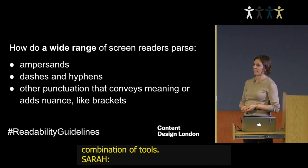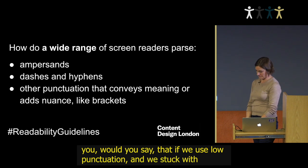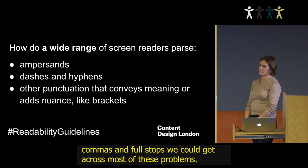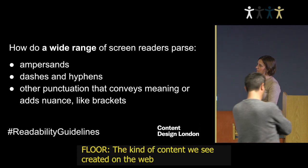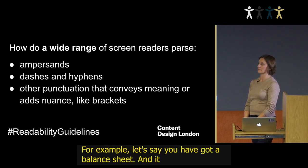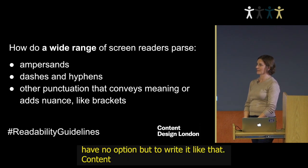Would you say that actually if we just use low punctuation and we just stuck with commas and full stops, we could get across most of these problems? No. Okay, why? So the kind of content that we see created on the web is very, very different. Yeah. For example, let's say you've got a balance sheet, and it's got 2016-17. Yeah. You have no option but to write it like that, right? So content is a lot more trickier than just words. Thank you.